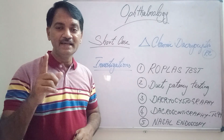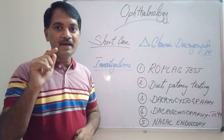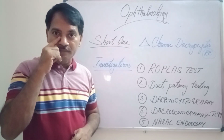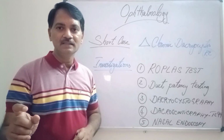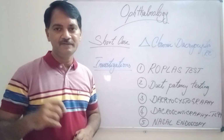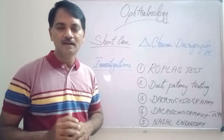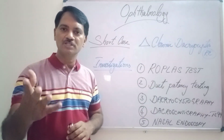If the fluid regurgitates through the same punctum, it says that the canaliculus where you are injecting this fluid is obstructed. If the fluid regurgitates through the opposite punctum, suppose you are injecting into the lower punctum and the fluid is coming through the upper punctum, then there is an obstruction in the nasolacrimal duct that is draining the sac into the nasal cavity. This way we find out where there is a block in the nasolacrimal drainage pathway. The next test we can do is dacryocystography.